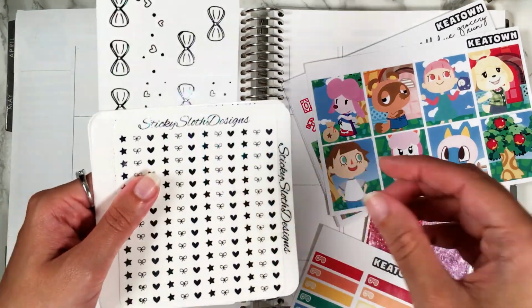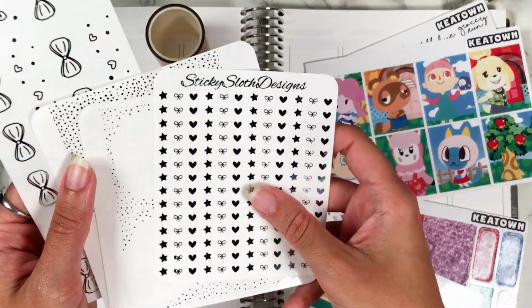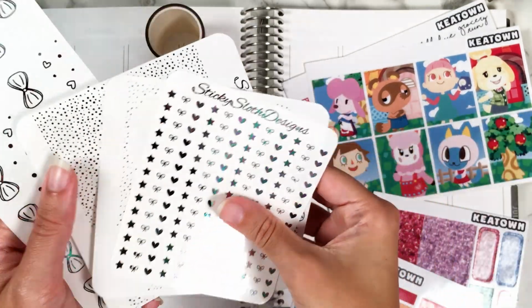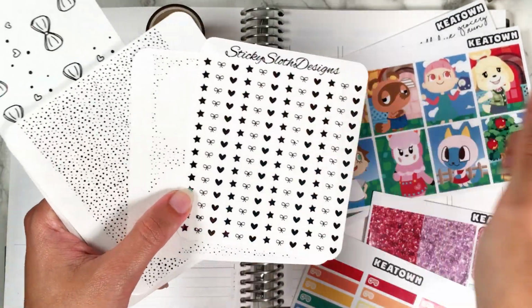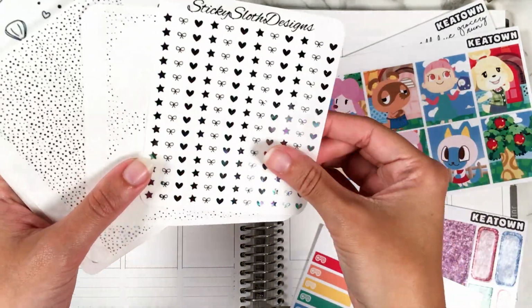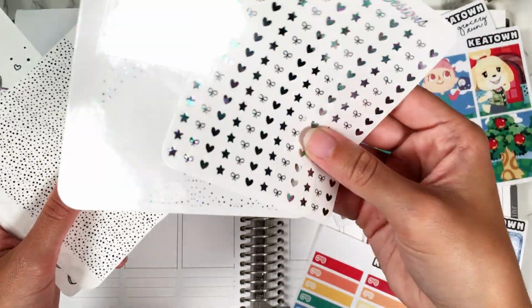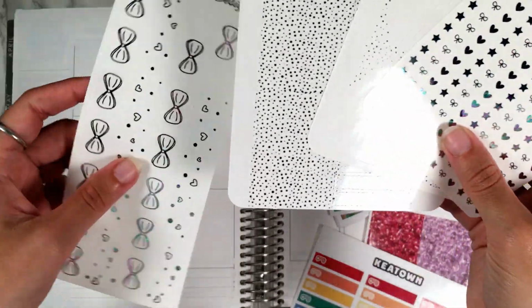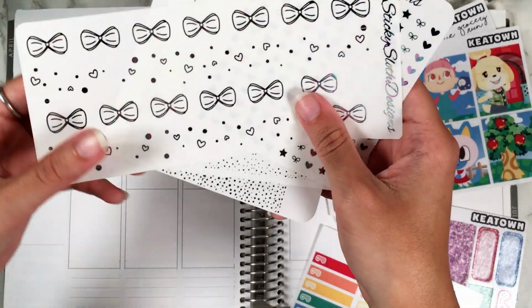I don't think I've used a Sticky Sloth Designs bundle before, or if I have, it's been a long time and it was only one that I used. So there's not too much to go off of here. There was a page of icons, but I already went through that and pulled out some, so you're going to see those later. But we do have some tiny deco, some full box overlays, some header overlays, and then I am going to use this bottom washi.